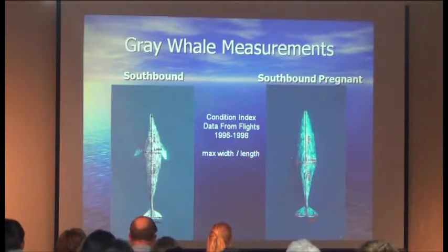The changes in shape in gray whales from being pregnant and giving birth are really obvious. The panel on the right, this animal over here is a near-term pregnant female, and she's clearly shaped differently than this other southbound gray whale. And what we've done is develop a condition index based on the relationship between the maximum width of the animal and the animal's total length. And the data I'm going to present to you in this next slide are taken from photographs we collected in 1996 through 1998.